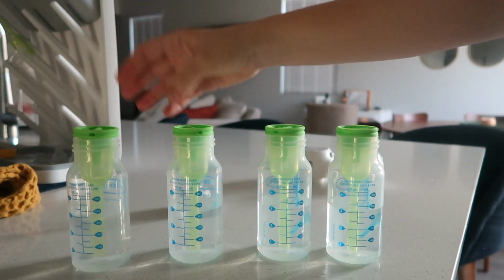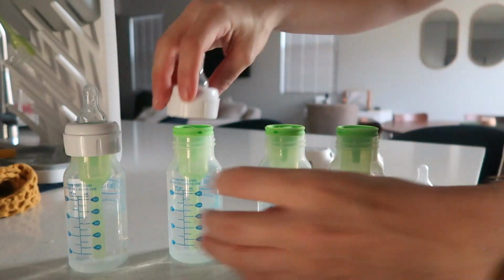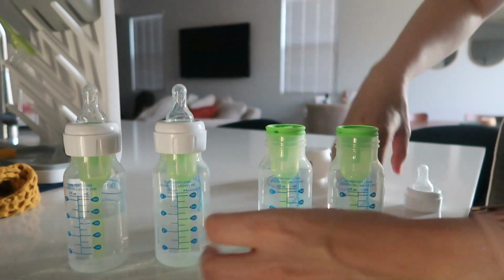I do my morning skincare routine. I do the bottle washing, the bottle sanitizing, all of those things, getting baby dressed. So it's kind of like in reverse, but I absolutely love it.